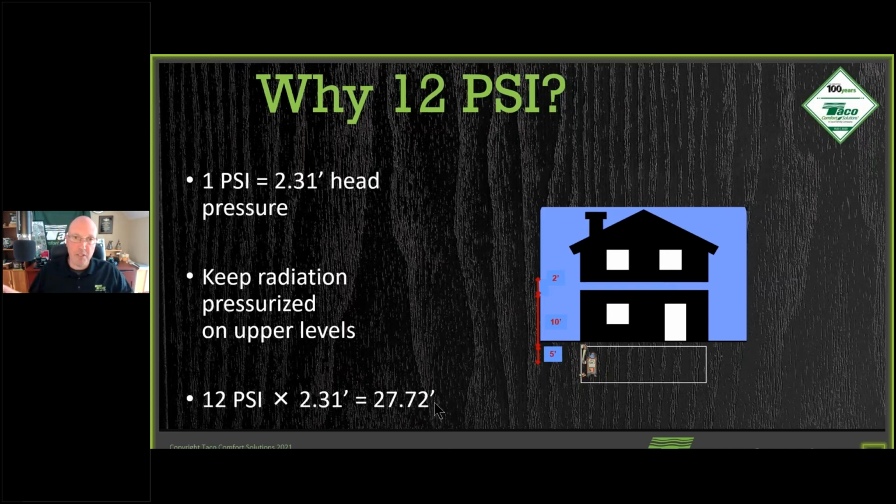I don't have a slide with the math. I just have this memorized in my head. 10.7 left over. Divide that by 2.31, and that equals 4.12, which means that's the pressure at the highest point of the house. So if you want to do some reverse math and figure out what pressure you need in the house to make sure you get enough height at the highest level of the house, that's your simple math, and that's why the 12 PSI. So I hope that makes sense for you all.